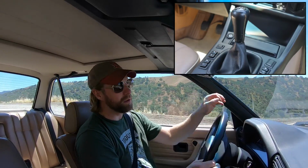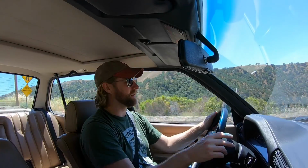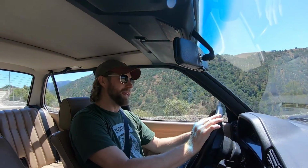How much are you looking to spend for a nice, clean 325i, especially with a manual, which is what's sought after the most? I don't know, guys. Where do we get our foot in the door? $10,000 for one that needs some work, maybe a little rough around the edges. For really clean ones, one-owner examples that are in mint condition are fetching $20,000. And that sounds crazy, but hear me out.